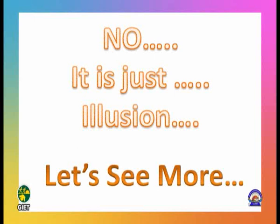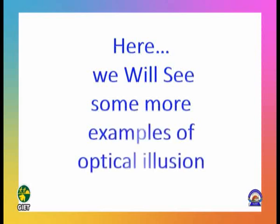Let's see some more pictures. Here we will see some more examples of optical illusion. Is it moving? Is it moving? It is good in color. Yes. It is also very beautiful. Friends, have you seen all the pictures closely? Yes. Now you can guess what the first picture says. Now I will discuss about these pictures.